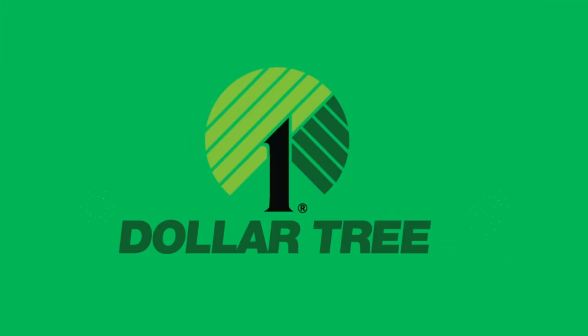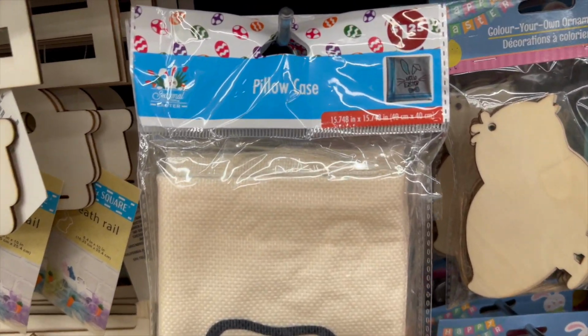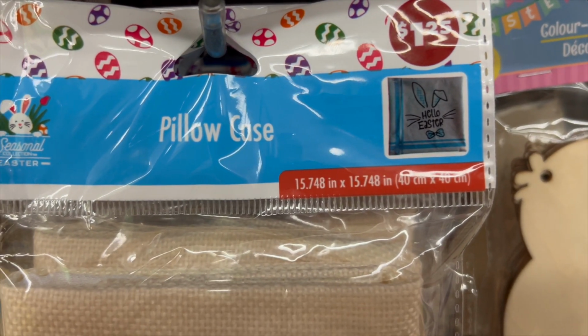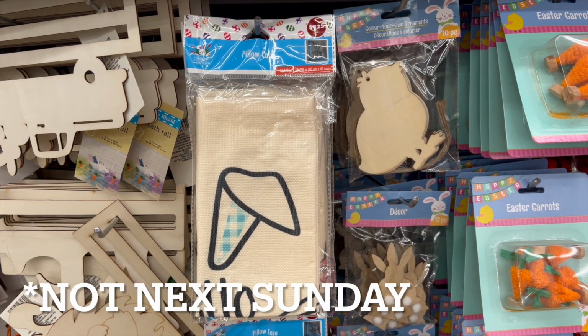What did I see at Dollar Tree? Let's begin. Well, we're just ending the last of the Easter. Look at these pillowcases. Awesome. Easter is Sunday.